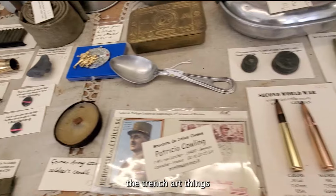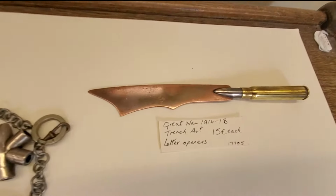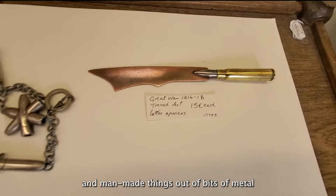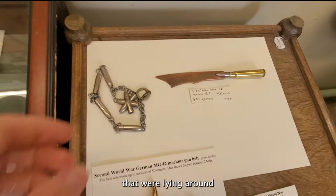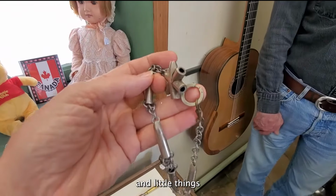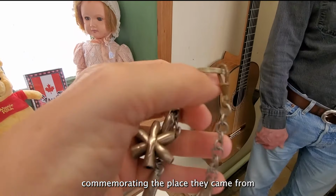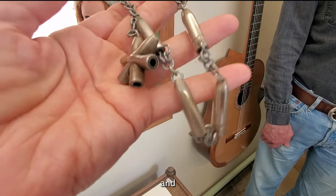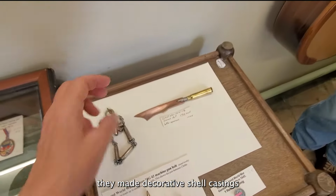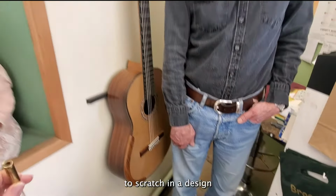And the trench art things, they're from the First World War, and the men made things out of bits of metal that were lying around, and they made all sorts of things, letter openers and little things commemorating the place they came from, and they made decorative shell casings just using a hammer and a nail to scratch into them a design.